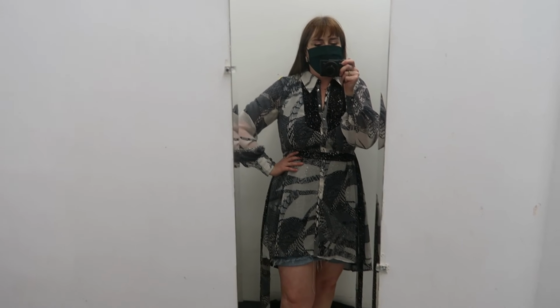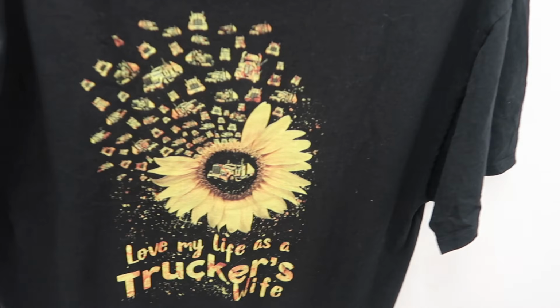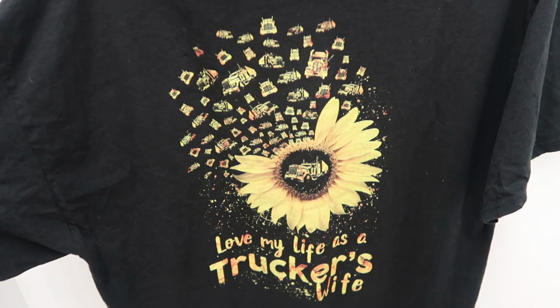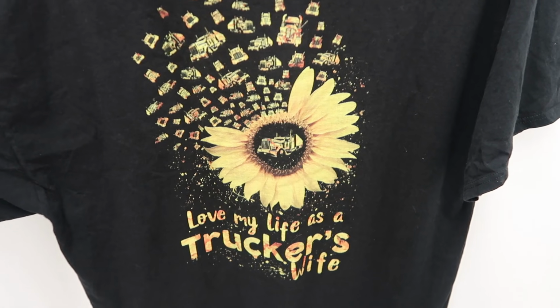It's a cool dress. I just had to show you the graphic on the back of this shirt because, wow. Give that person some kind of graphic design award for this concept.